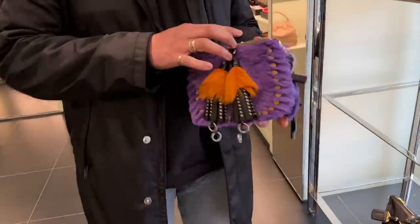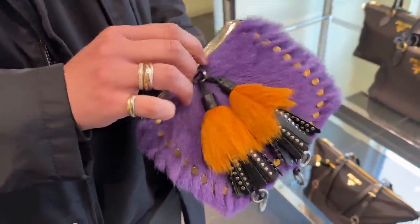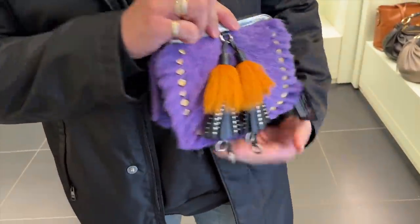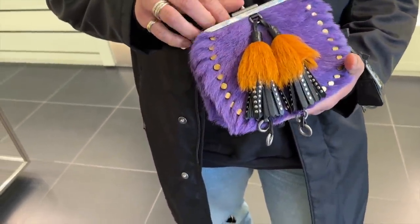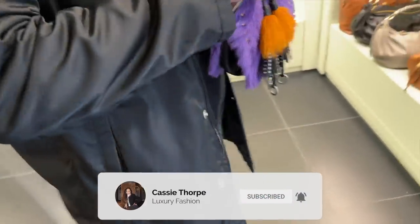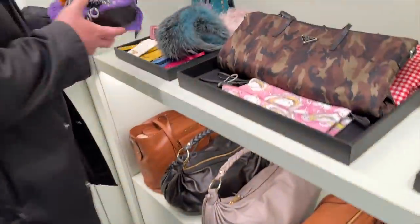What have you found? This furry little creature. I like her. This is an odd little crossbody. You put your coins in it to go and meet the witch in the woods. Or it's giving me Monsters, Inc. Or that. Yeah, that's very true. Let's do Monsters, Inc. It sounds a bit more palatable.